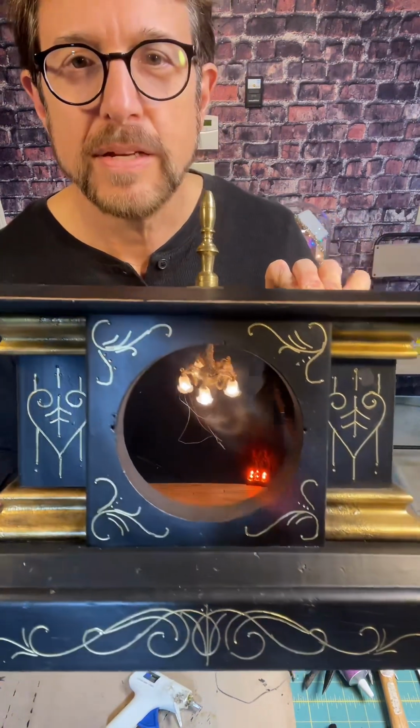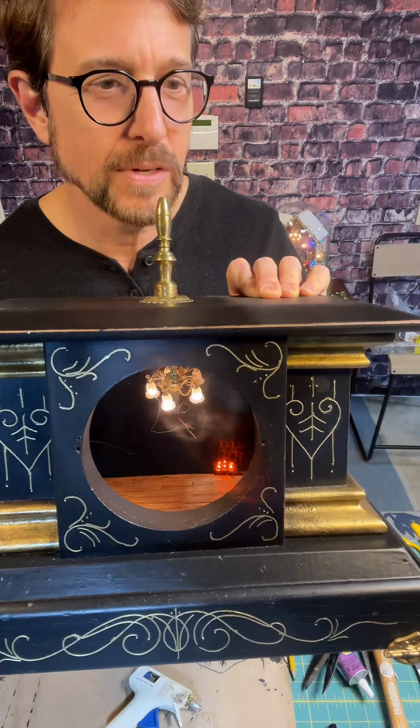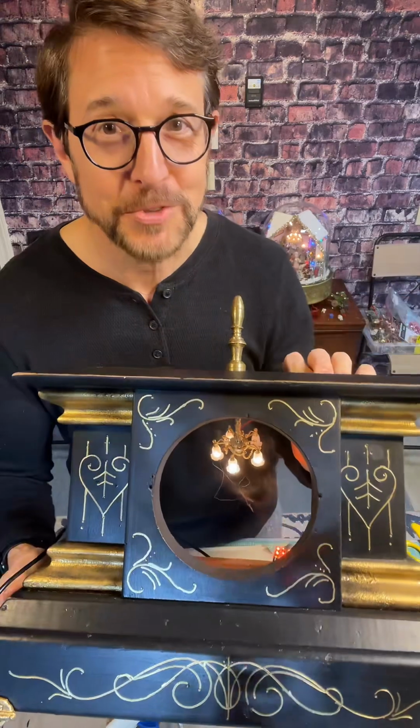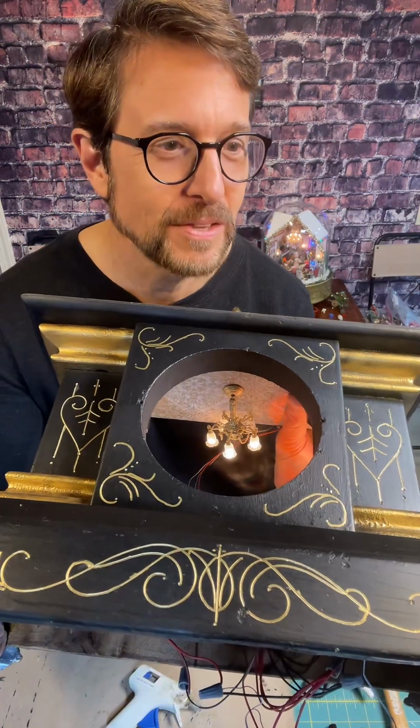And the little LEDs flickering in the background are for the fireplace. So when I stick the fireplace back in there, the fireplace will be lit up. I'm really, really trying to do this live and think about what I'm doing at the same time. So there's the ceiling. You can see what that looks like.